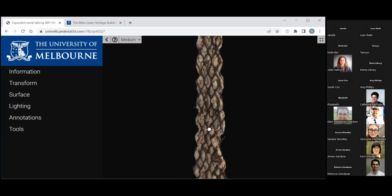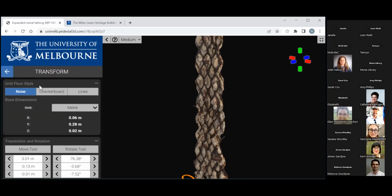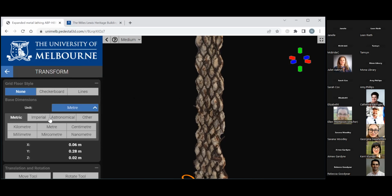So when I look at an object, I want to be able to interrogate it. I want people to be able to do whatever they want to have a look at it and to think about it. So Pedestal has a whole lot of tools that let you change different aspects, measuring, have a look at it that way.